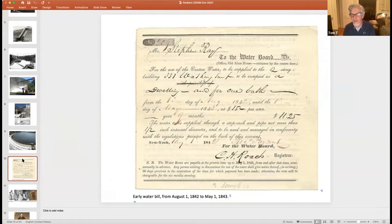The next image is an early water bill from the Croton Water Board in August of 1842, shortly after the Croton water was delivered to New York. People who owned their own homes began to hook up to the New York system so they would have clean and fresh water delivered to their homes.